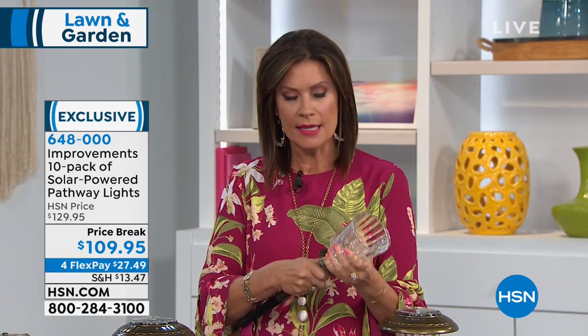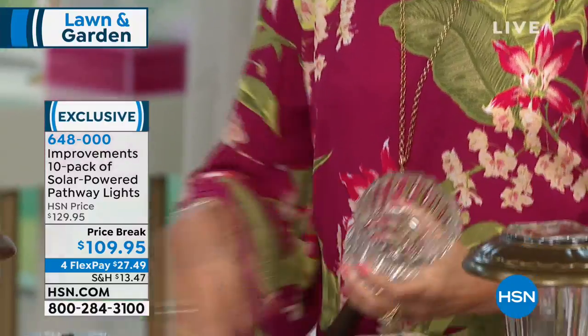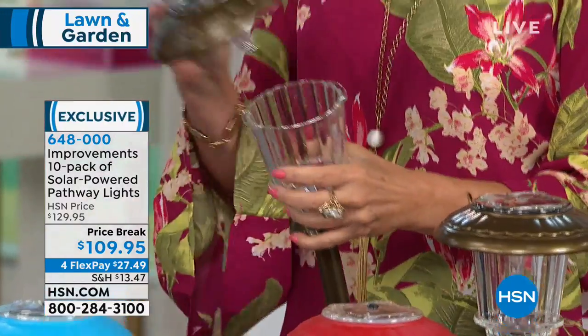The quality is what you guys keep coming back for. It's what you speak to the most: the thickness of that glass, and the height you're going to be able to get if you do want to stake them. But again, so easy if you just want to take the stake out and set it down. You can attach a finial to the top if you would like to. The finial is included.